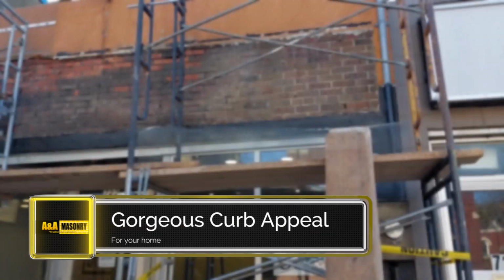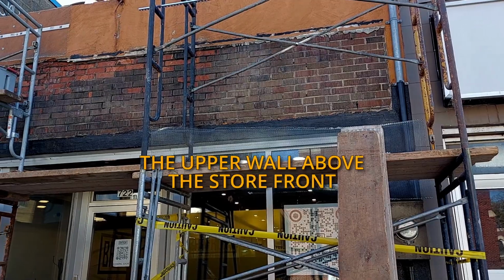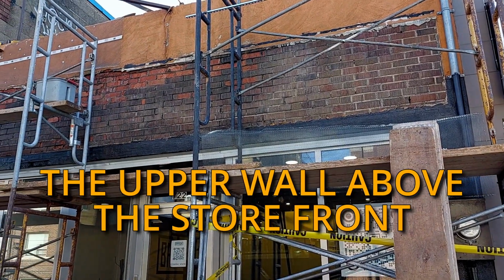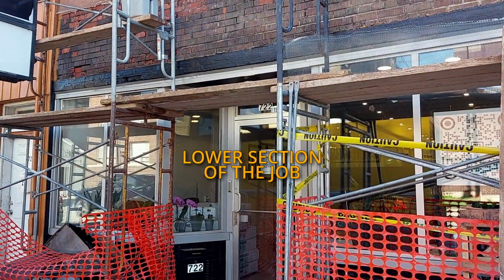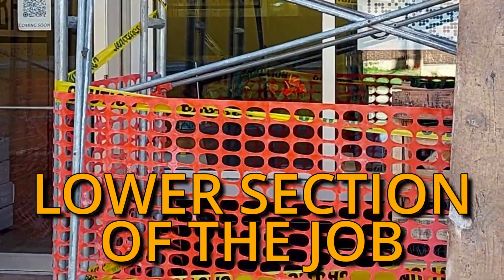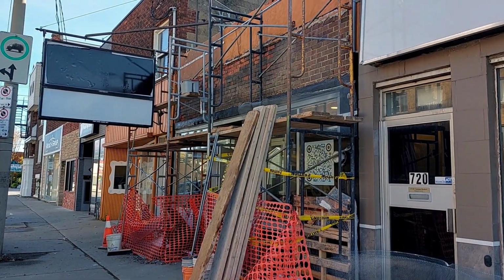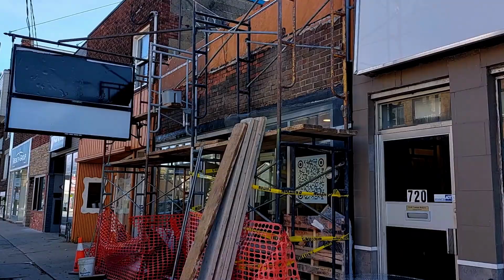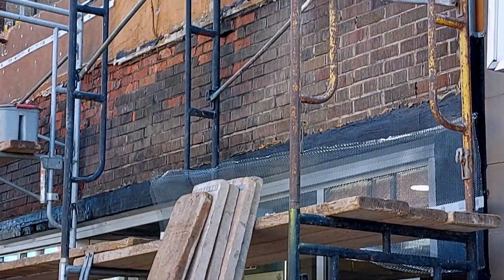In this job, there are two sections of the job that need attention. The first section is the upper wall above the store, from where the brickwork shows a lot of water damage. The second section was below the main storefront windows, where additional windows were being installed. On the upper wall, scaffolding needed to be set up for proper access. The bricks on this upper half showed a lot of water damage that accumulated over the years.